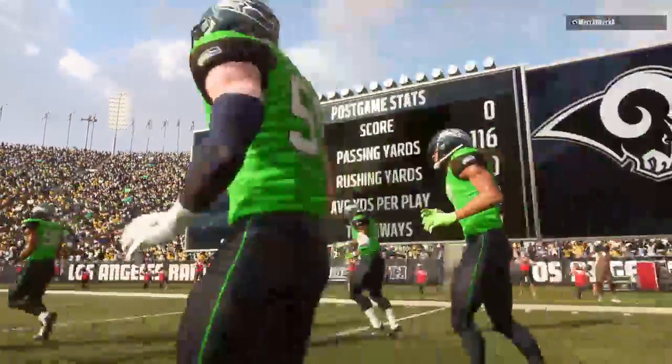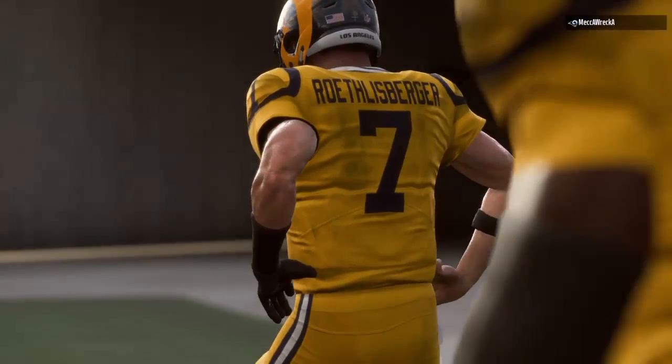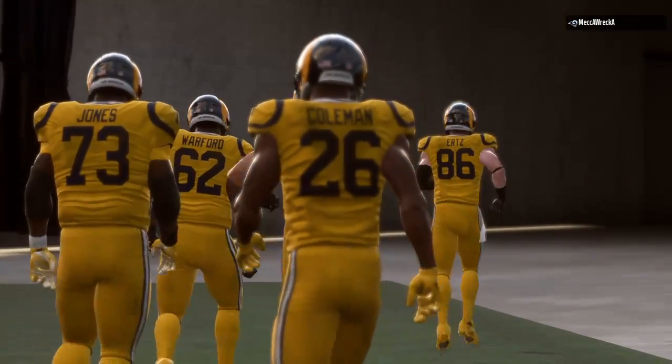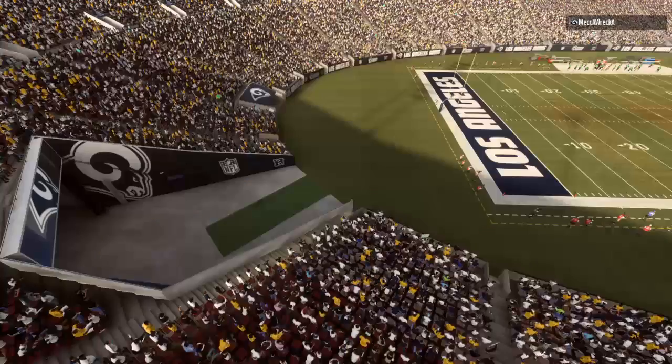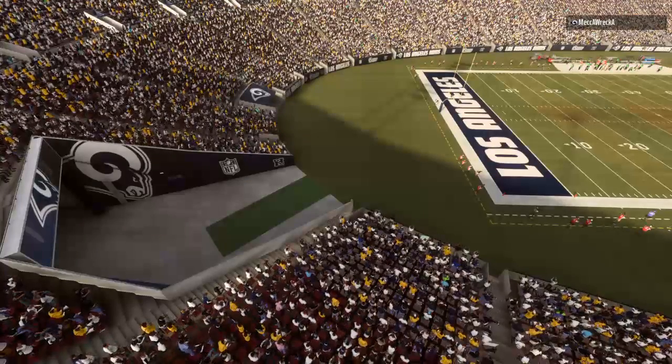So for the Seahawks, it's an important win for their postseason hopes as they at least get back to 4-5. And they'll return home next week to take on the Green Bay Packers. Meanwhile, for L.A., it'll be loss number 6 on the season for them. And they'll get a home date next week against the Kansas City Chiefs.